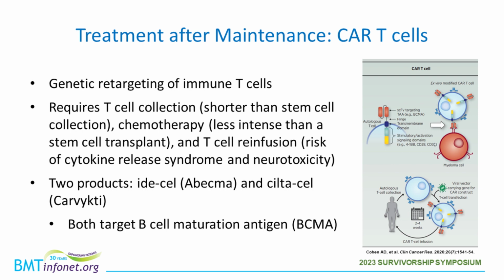The last two options that I'll mention very briefly in terms of therapy after maintenance therapy after a stem cell transplant are these newer immune therapies. And we are very excited about it.